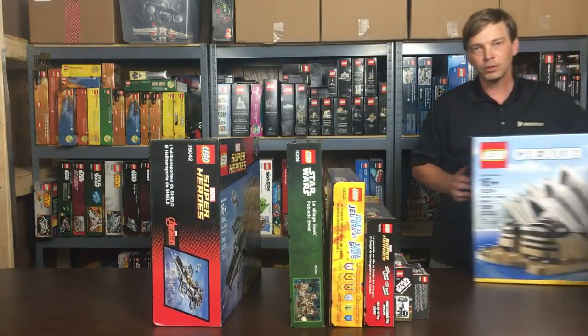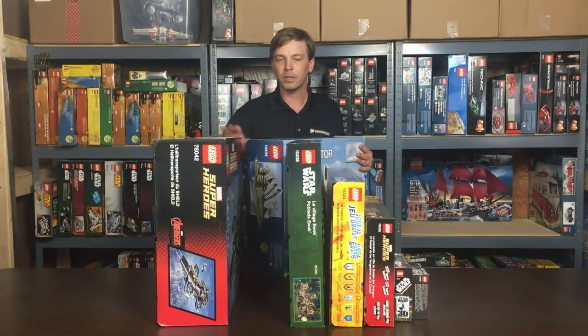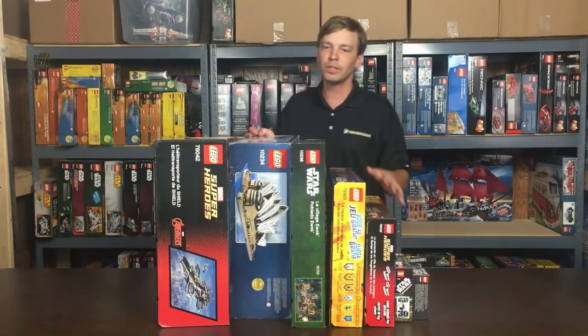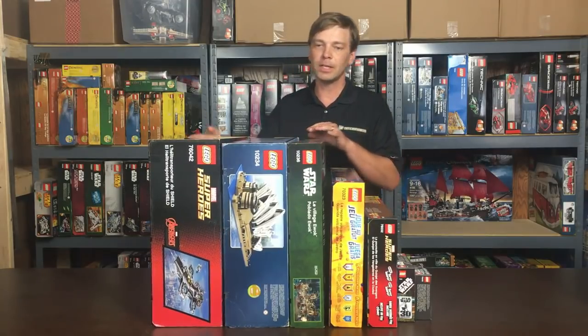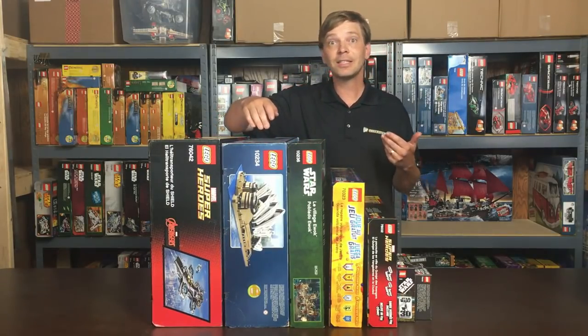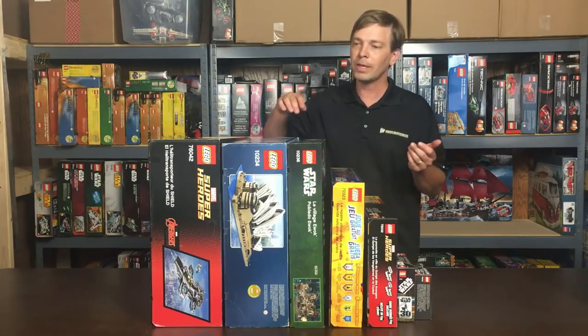Like this one, the Sydney Opera House. Clearly an adult themed set. Really, really cool set. One of my favorite sets ever. I just love the Sydney Opera House. And you can see it's still in a box a little bit smaller than the Shield Helicarrier, a $320 set.